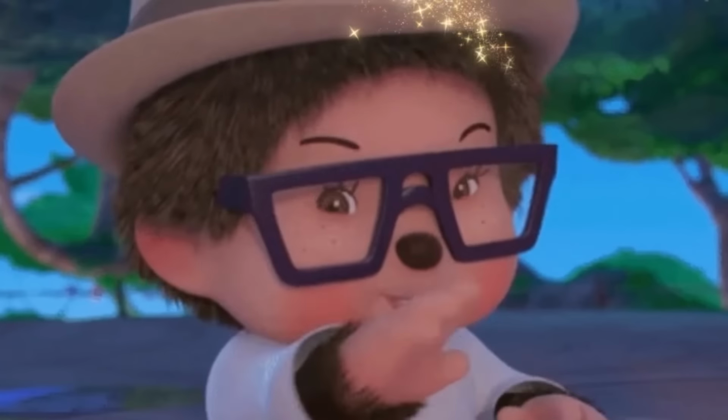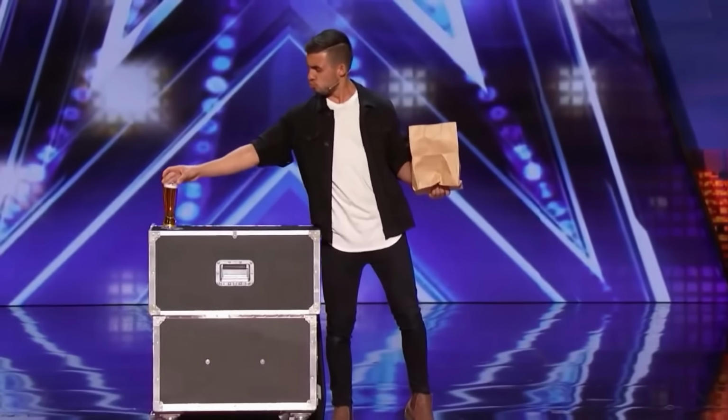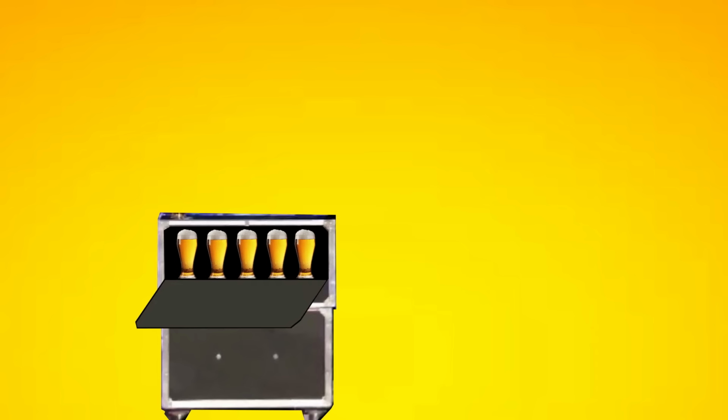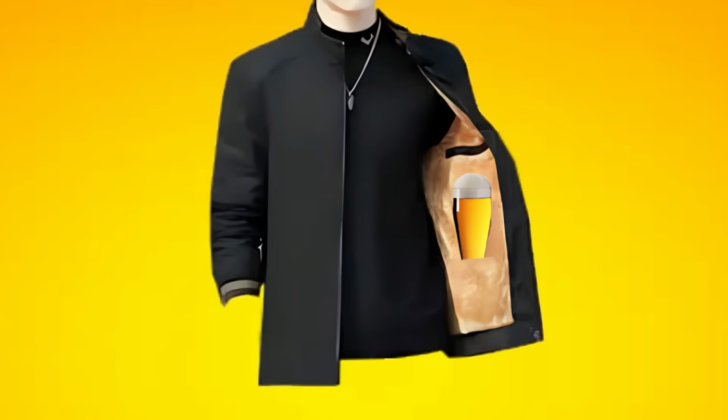Now, let's reveal the secrets behind Dom's amazing act. This whole trick depends on the magician's skill and this table, because behind this table are hidden all the glasses filled with beer that the magician is going to produce. In addition to these glasses filled with beer, the magician has also concealed some in the pockets of his jacket. However, even with the glasses filled with beer, it requires remarkable skill to handle them and to bring them out at the right time. Let's now see how the magician did it step by step.